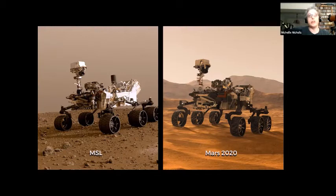So now we're going to talk about the Perseverance mission. This drawing shows you Curiosity on the left and Perseverance on the right, and you can see they're basically the same form. I mentioned that the science instruments are going to be a little different on Perseverance than they were on Curiosity, but the main way that the rover is built is almost exactly the same.